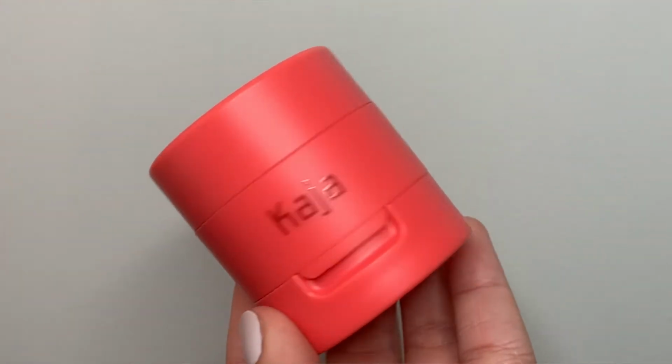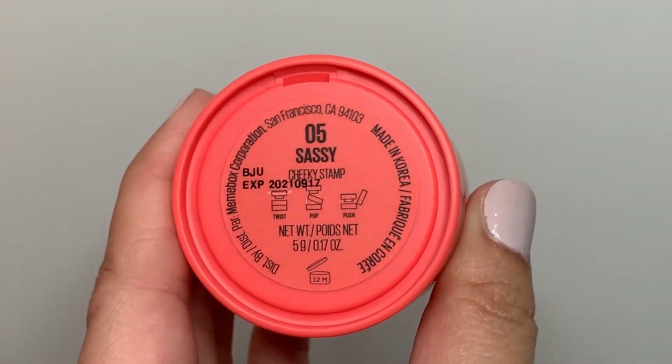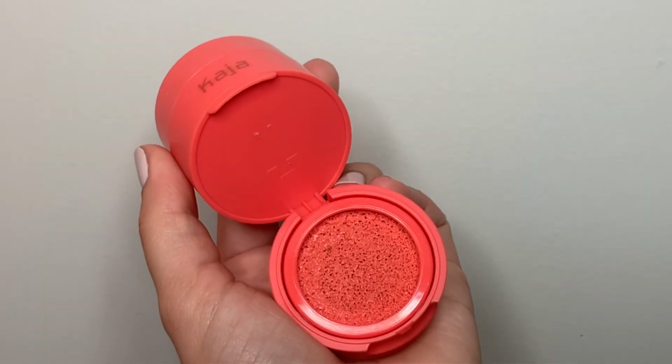Before I do graphic eyeliner, I forgot I did bronzer and everything. I forgot to do blush. Okay, so for blush, I'm gonna go in with the Kaja Cheeky Stamp in the shade Sassy. And it looks like this when you open it, and you twist off the top to get the stamp. Stamp and stamp it on. We'll go for like center.